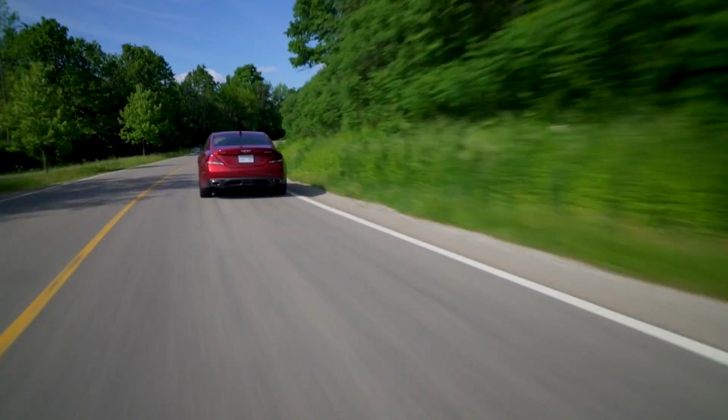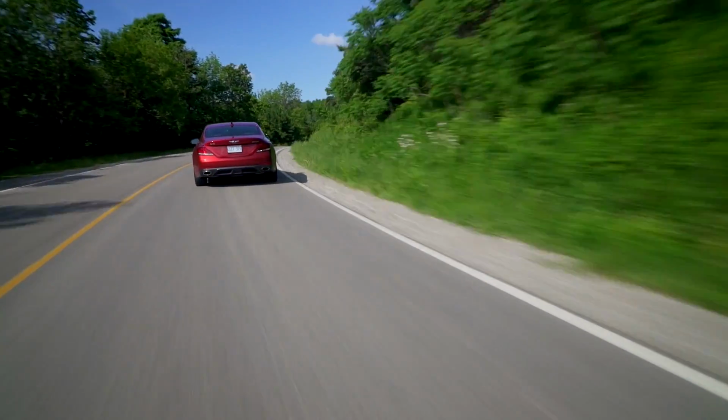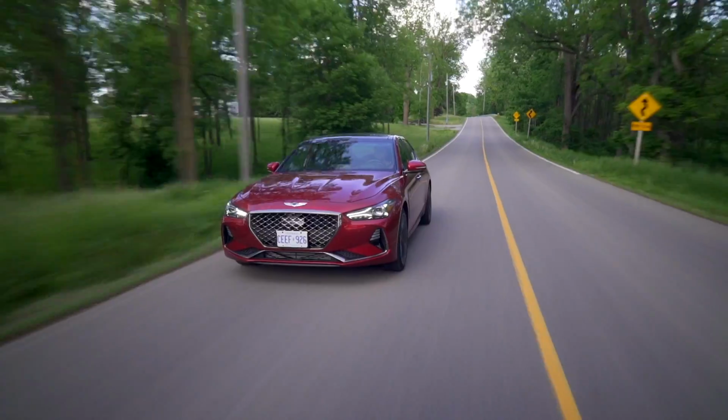It's not a 2-liter turbo. I drive too many things that have 2-liter turbos. It's so nice to be in a good sounding V-shaped engine. This is such a good car, seriously.